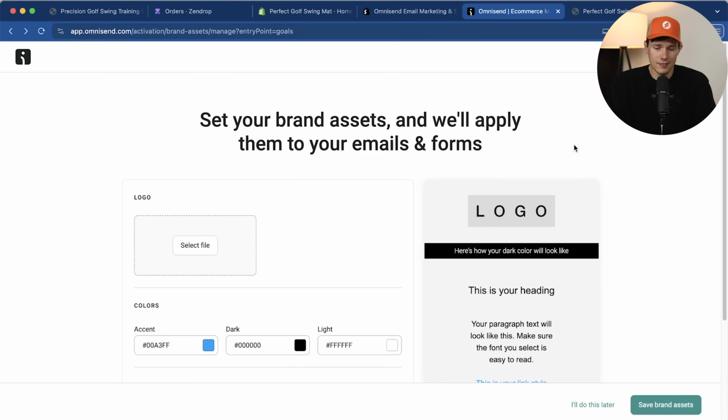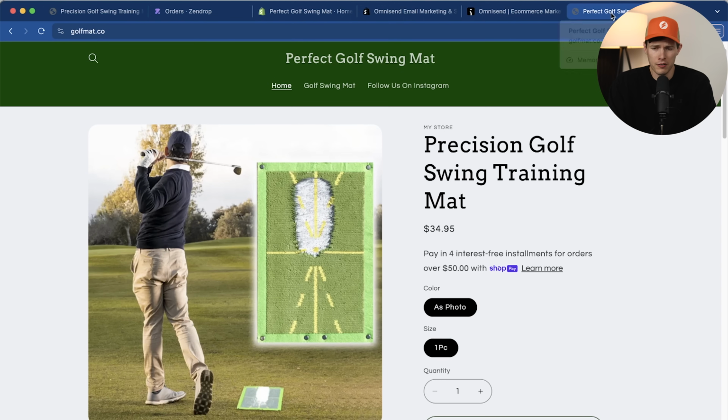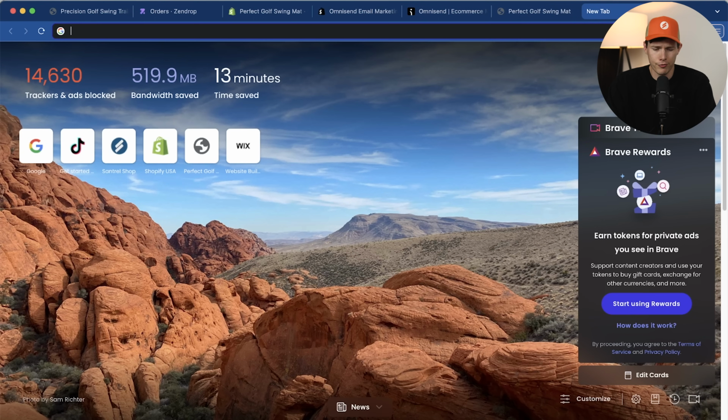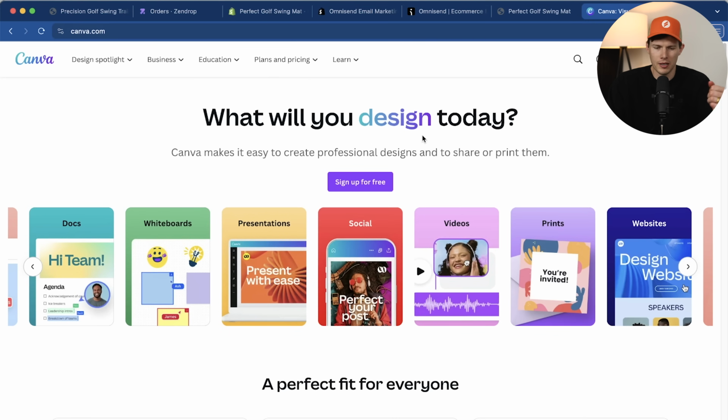All right, and now it's going to ask for our brand assets, our logo. So I don't believe we actually have a logo at the moment. I didn't set one up when I made the store. Just a quick little aside here, if you ever want to make logos and graphics, a really great free tool I recommend is Canva, canva.com, and that'll take you to a really nice editor that allows you to make all types of different things.